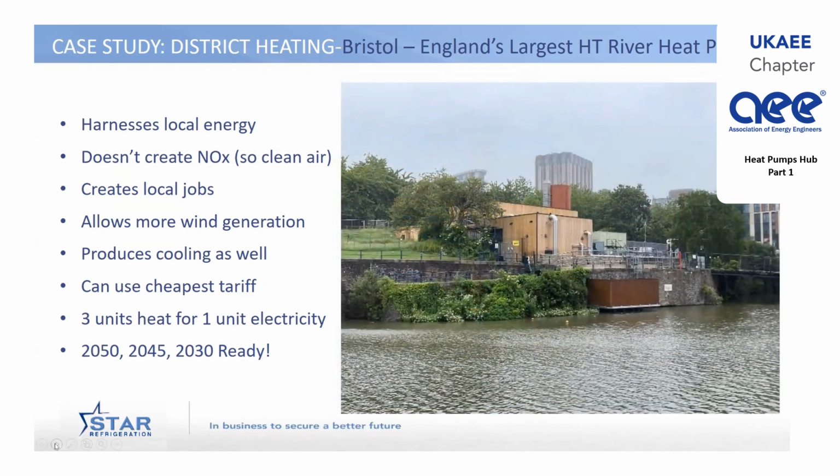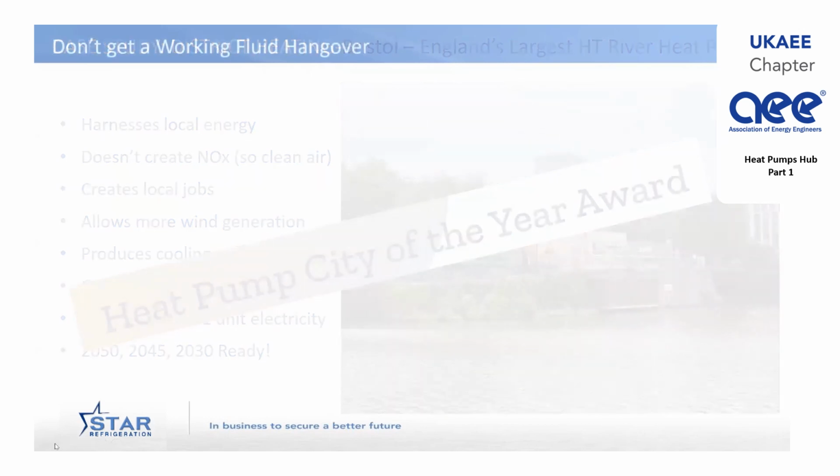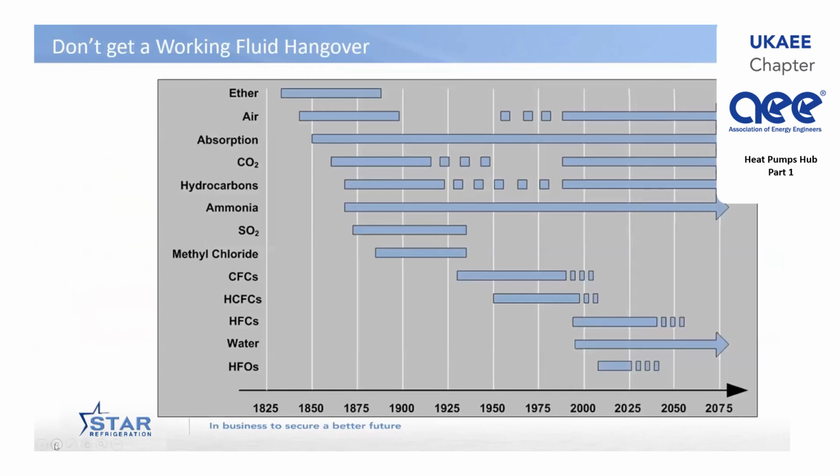So again, for any building connecting to this district heating, effectively it's job done in terms of decarbonising heat, which for very large buildings is very difficult to do. And that too won Heat Pump City of the Year. So twice in a row, that has been the winning ticket.